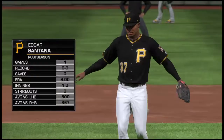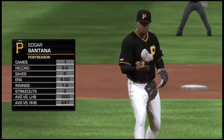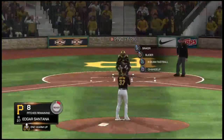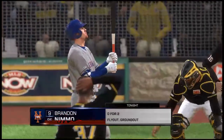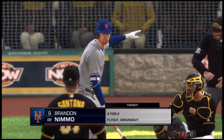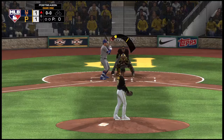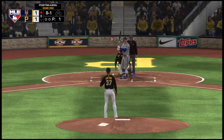Edgar Santana takes over to start the 6th inning on the mound. Now pitching for the Pirates, number 37, Edgar Santana. Ready once again, Brandon Nimmo. 0 for 2 with a fly ball and a ground out on his line to this point. First pitch coming, here it is. Late on that one as it's fouled off to the left side.